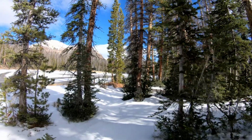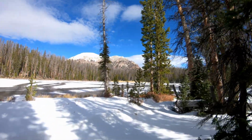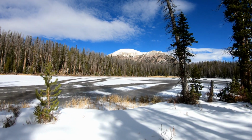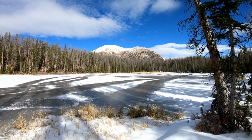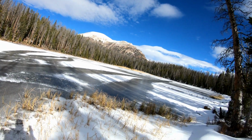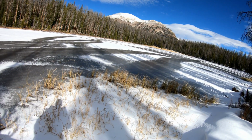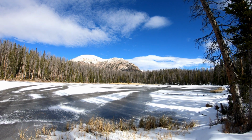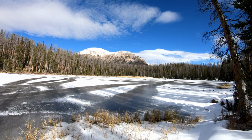Well, I made it to Packard Lake. Get down here where we can get a good look. It's right on the edge of these cliffs that overlook the Duchesne River drainage. Oh, post hole in here. Oh, there we go again. See if I can get over here somewhere. Oh. Can't find a stable spot here. All right. Now Mount Agassiz right there. Wow.